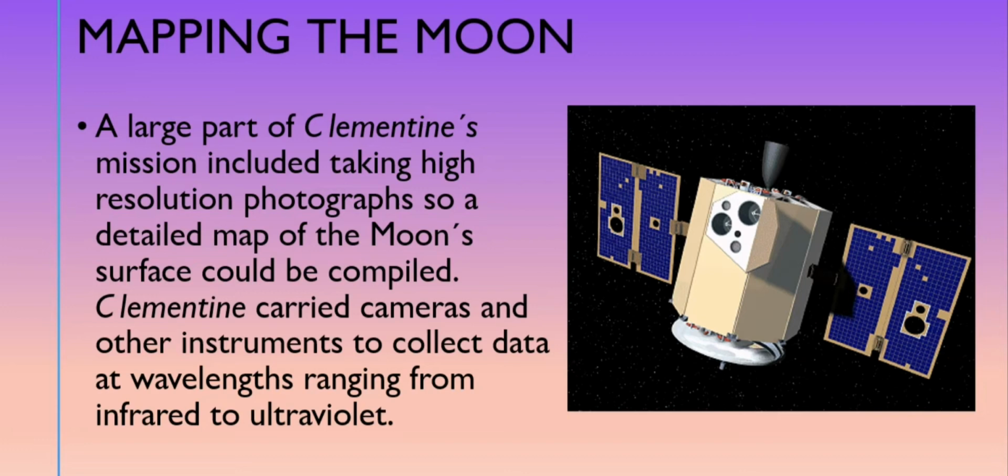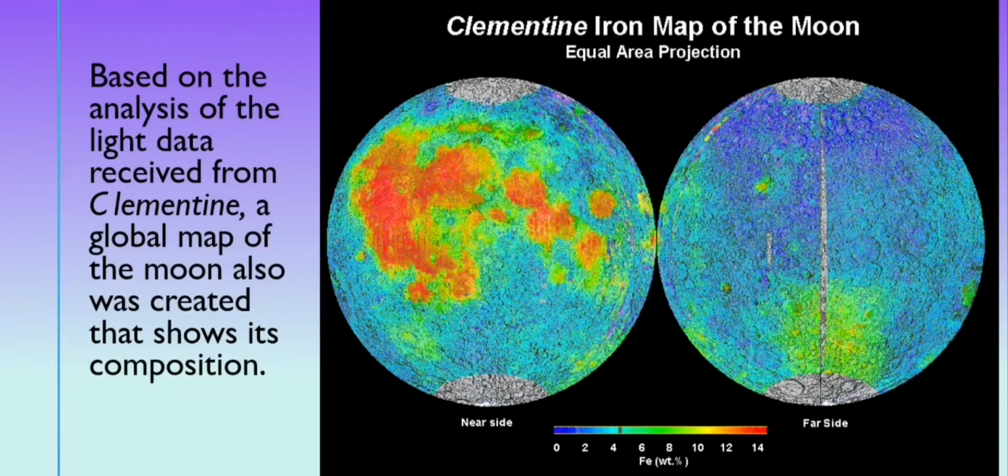Mapping the moon. A large part of Clementine's mission included taking high-resolution photographs so a detailed map of the moon's surface could be compiled. Clementine carried cameras and other instruments to collect data at wavelengths ranging from infrared to ultraviolet. Based on the analysis of the light data received from Clementine, a global map of the moon that shows its composition also was created.